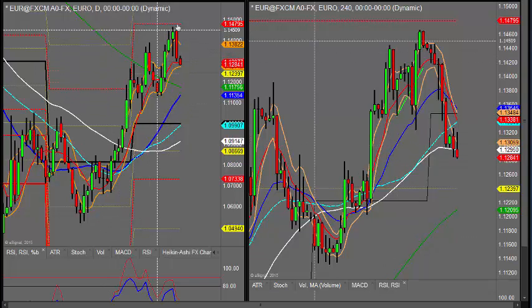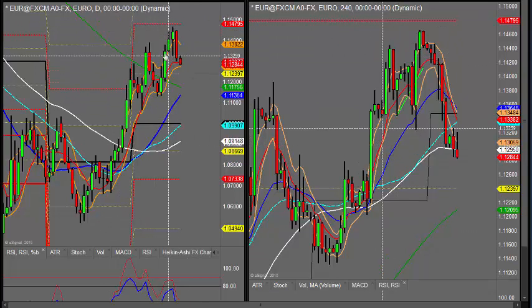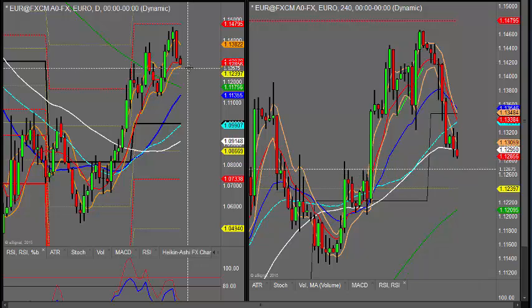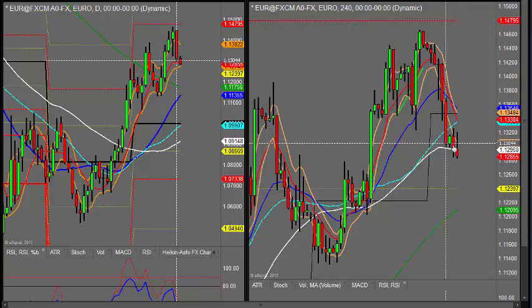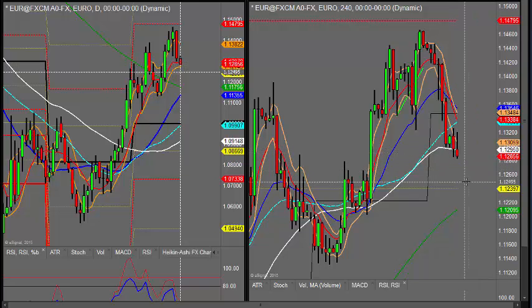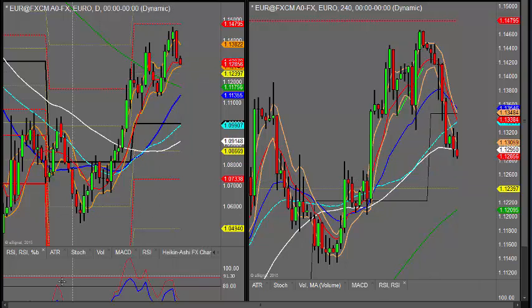So looking at the euro dollar first, yesterday was quite a strong sell-off day following that hanging man. We've already broken the daily 8 moving average, running down back towards those lower bands. It was sitting on the 50 MA. It's actually broken through the 4 hourly 50 now, which could suggest we could see further downside here.